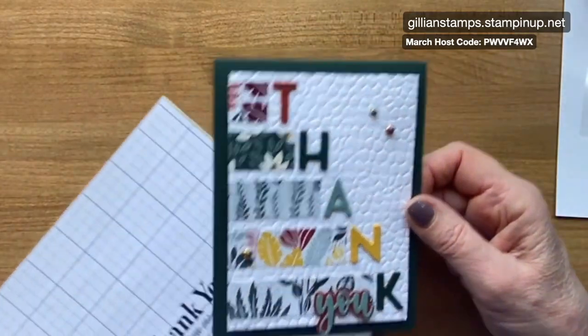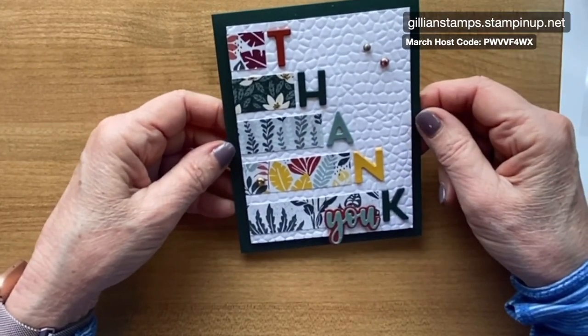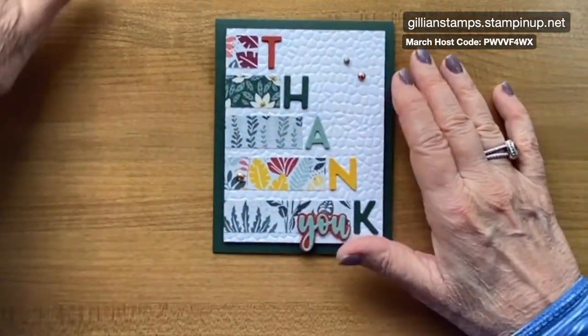I've lost my train of thought now. Yeah, I was thinking you could do a slimline card if you wanted to do a longer word. Or if you had a really short word, maybe you could do it this way. But I kind of like it this way. So anyway, yes, I hope you give this a try.